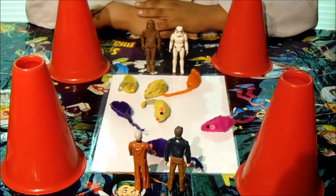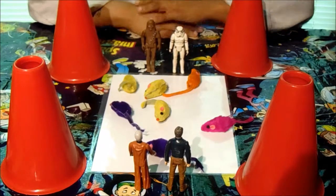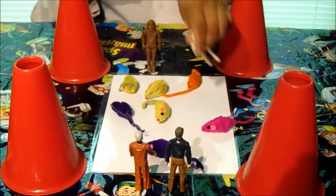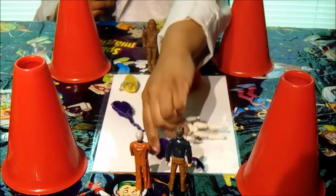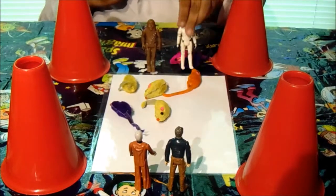To begin the game, count to 3 and have all the campers scramble to get their mice. The rules are they can only carry 1 mouse at a time. They'll need to bring 1 mouse back to their nest before going back out to the play area to get another.